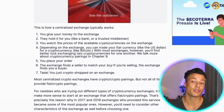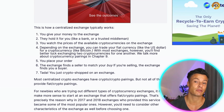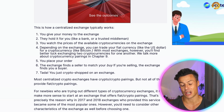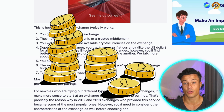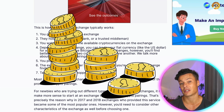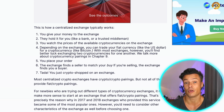Now, in order to use these exchanges, you basically have to put money in. You can use fiat currency or you can transfer crypto from another place into the exchange. You can then use it to go and buy different cryptocurrencies, or you can just hold it in that form on the website. So for example, you can just hold GBP there, or you could hold USD, or you could hold USDT or Bitcoin or whatever it might be.